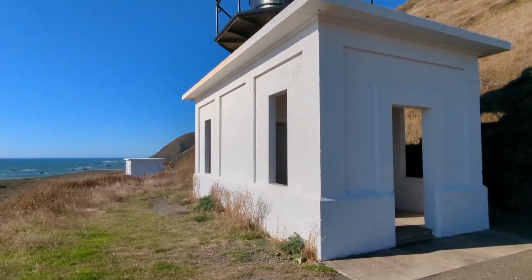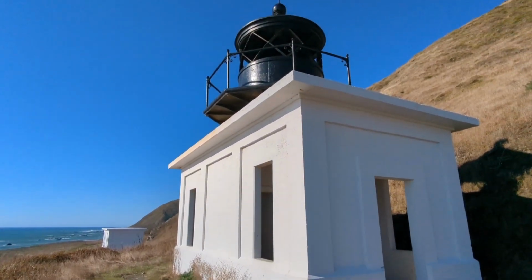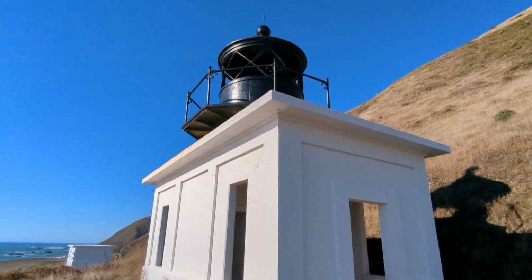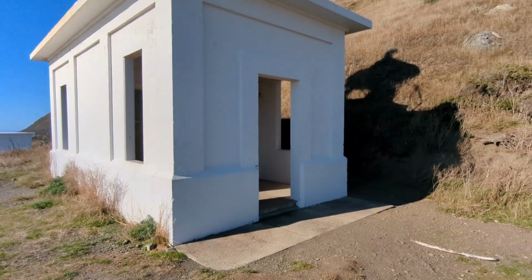Okay, and just like that, here we are. The old Punta Gorda Lighthouse in all its glory. Shall we go in? Yeah, let's go in.